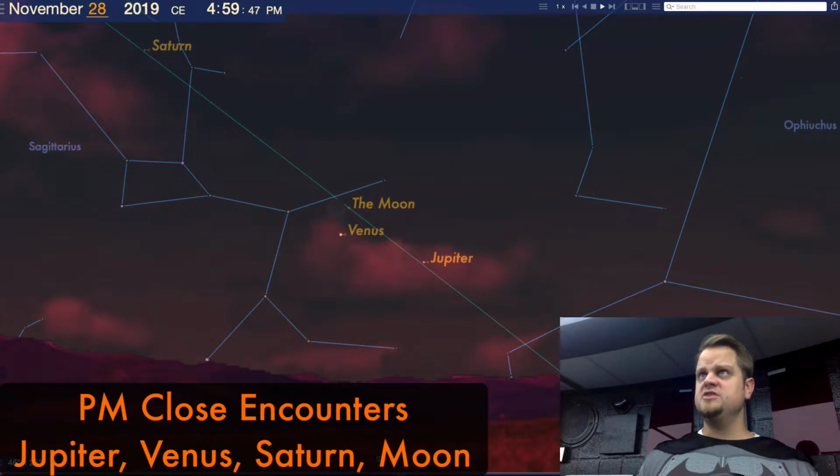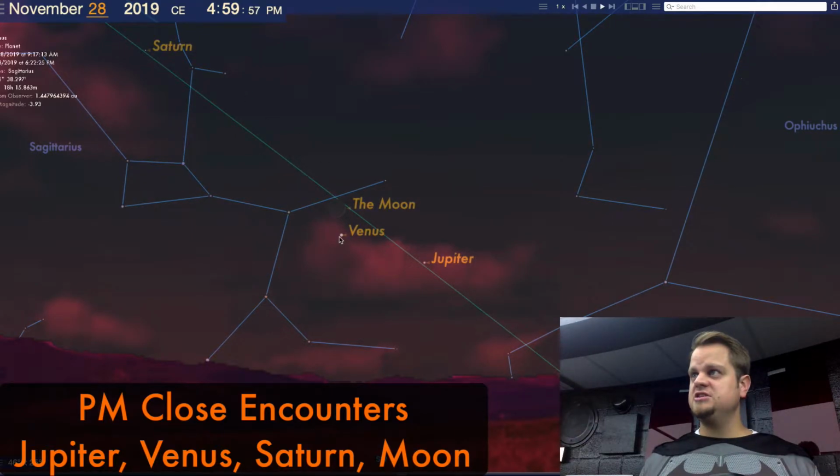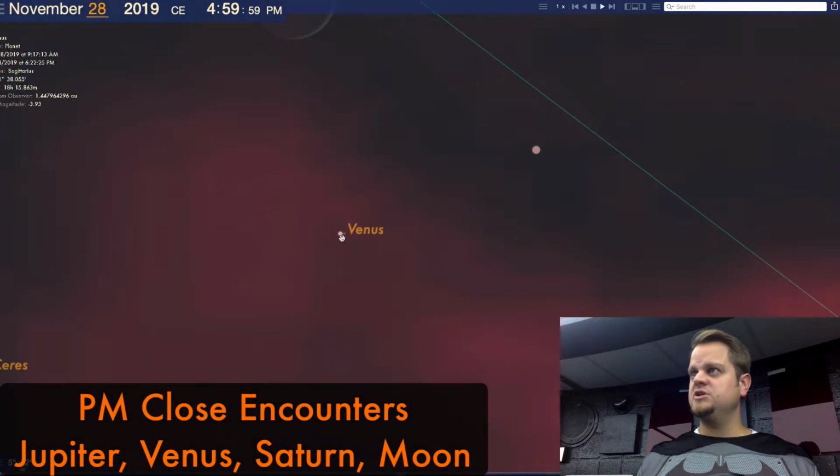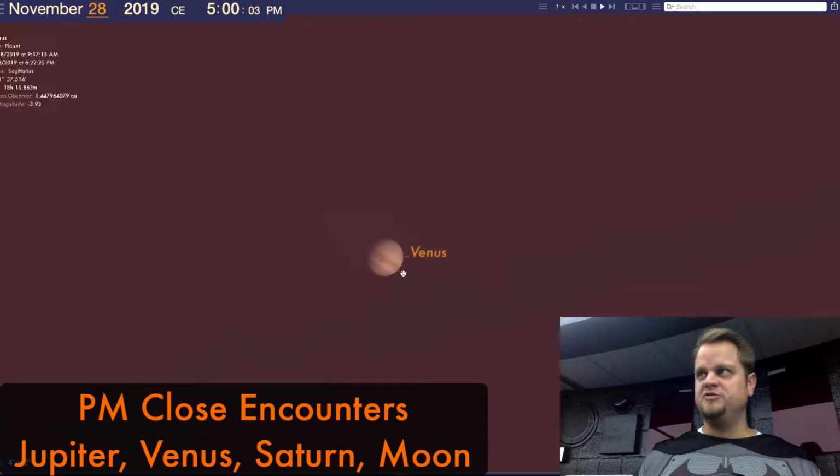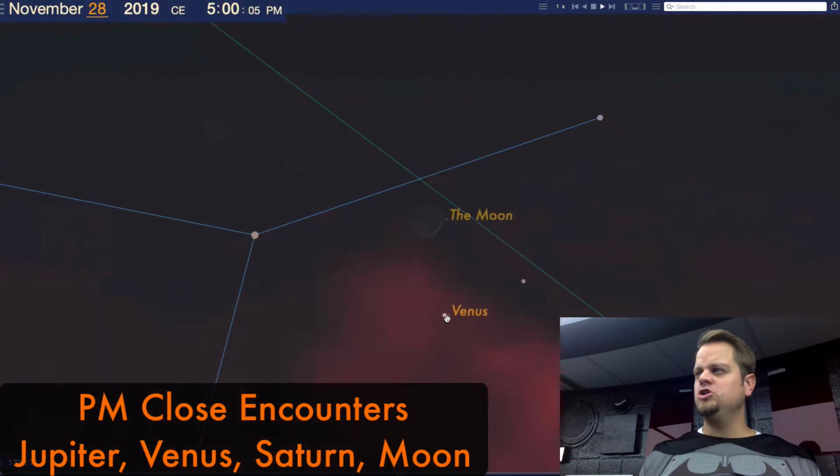But if you do have a telescope, you can see these worlds. You can see the bands of Jupiter and the Galilean moons. You can see Venus will be, let's see what kind of shape it's going to be. Well, it's going to be gibbous, so it won't be perfectly circular, but it'll be close to circular.